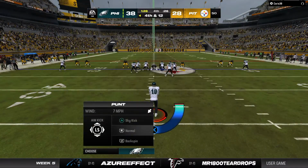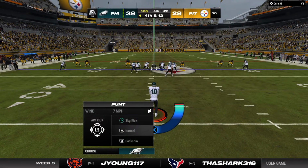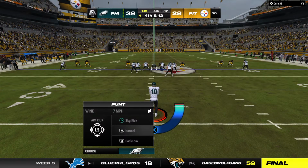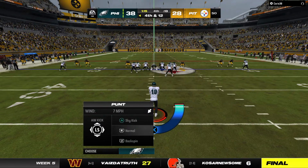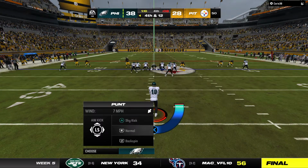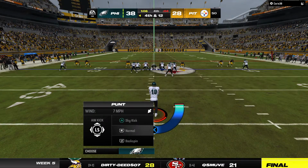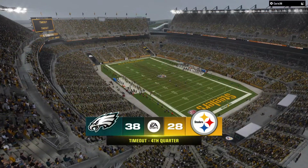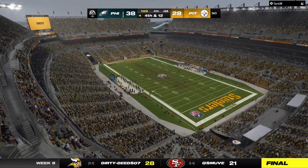The Eagles send out their punter now. They'll boot it away from about his 35. The Eagles going to take the first of their timeouts. That'll leave them with 2 remaining. We'll be back after this.